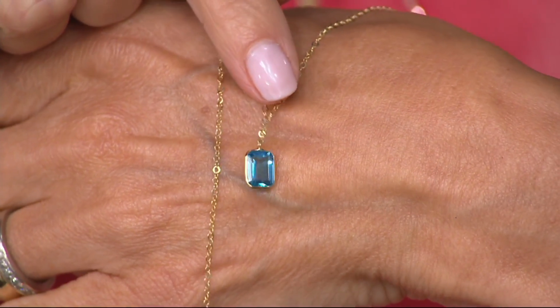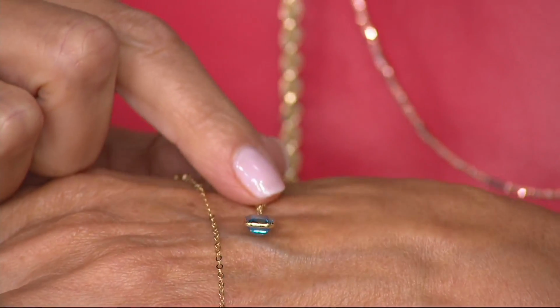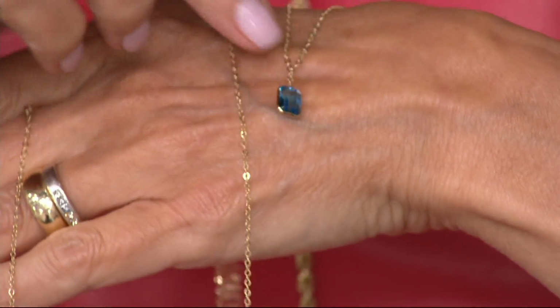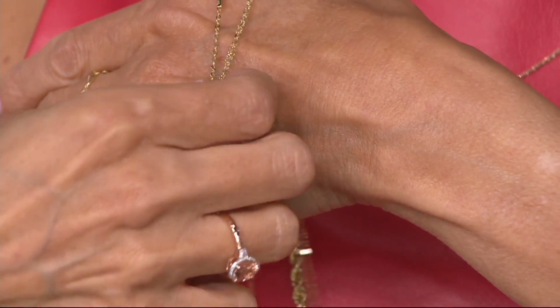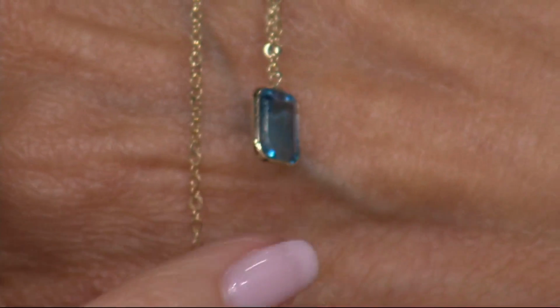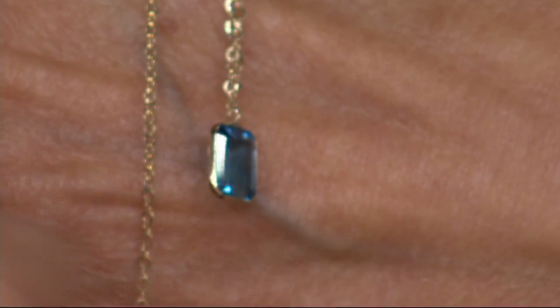But let me show you the 3 different choices. So here it is in the blue topaz. Look at how beautiful that topaz is. Oh my gosh, nice and saturated. I'm going with Swiss blue, definitely a deep, beautiful Swiss blue on that. Done with a step cut. Bezel set all the way around with that. That's lovely. Good, strong color.